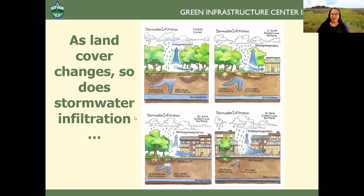So as land cover changes, of course, so does stormwater infiltration. The more we pave, the more runs off, and the less water reaches our groundwater table. We can even have the phenomenon of subsidence, as we excessively remove groundwater and also don't allow it to recharge. Our groundwater tables can actually shrink, and we find that subsidence, which for areas challenged by sea level rise is sort of a double whammy, both having rising seas and subsidence at the same time.